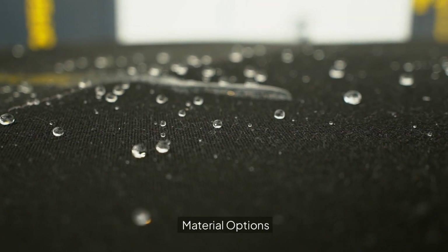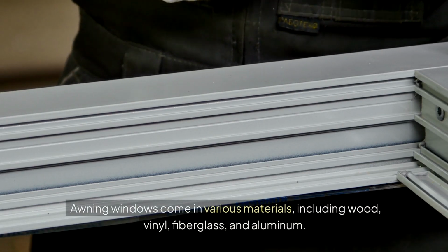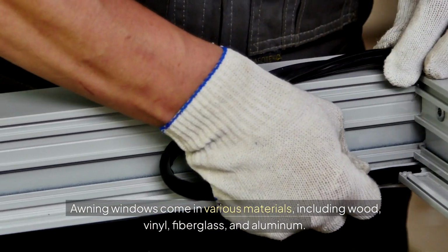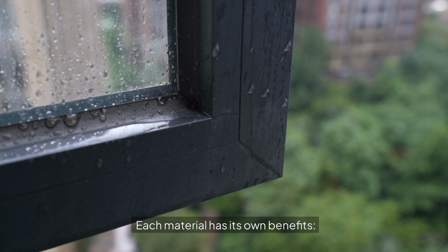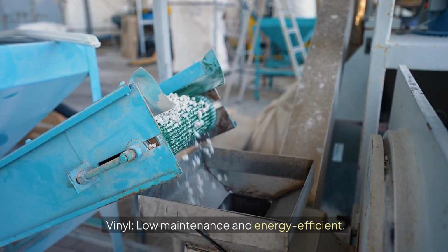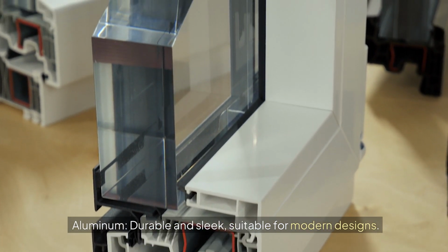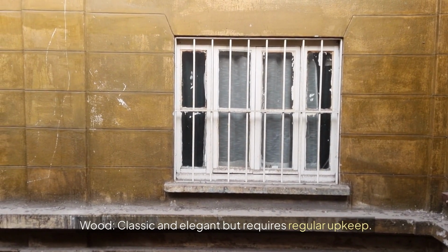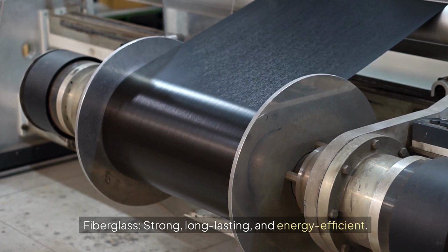Material options. Awning windows come in various materials, including wood, vinyl, fiberglass, and aluminum. Each material has its own benefits. Vinyl: low maintenance and energy efficient. Aluminum: durable and sleek, suitable for modern designs. Wood: classic and elegant but requires regular upkeep. Fiberglass: strong, long-lasting, and energy efficient.